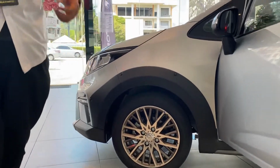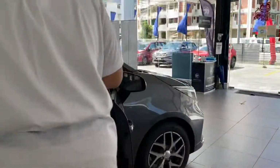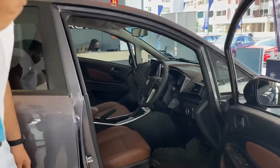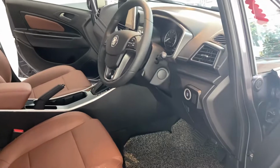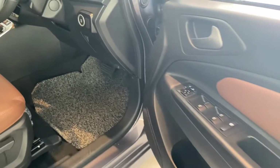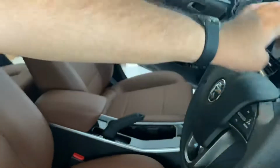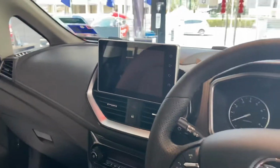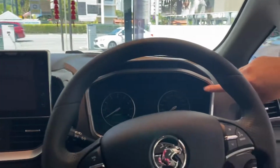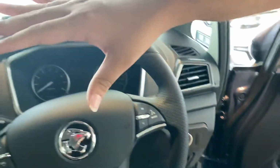Let's go into the Persona's interior first. For the Persona, the interior is more of a classy place to be. It has leather on the door cards, brown leather seats as well, an 8-inch infotainment, a leather wrapped steering wheel and steering controls, and a few silver accents on the aircon vents, the gauge cluster, and the center armrest as well.